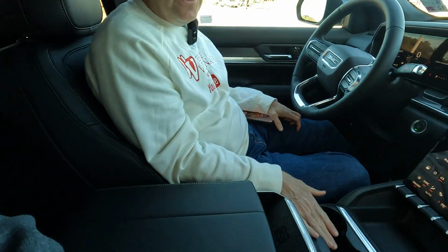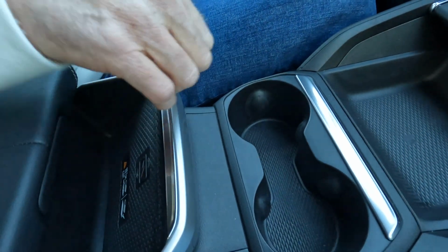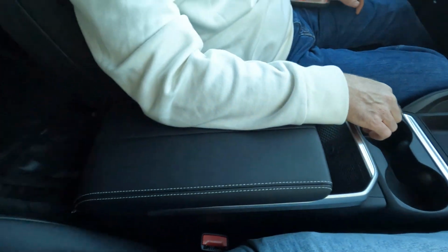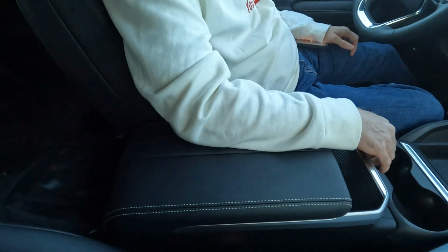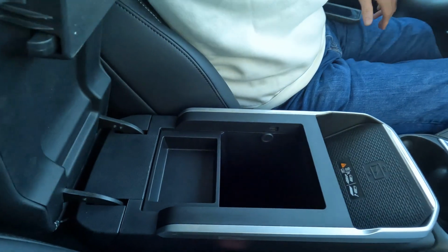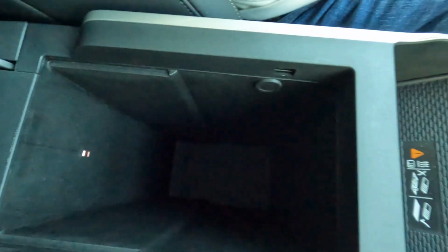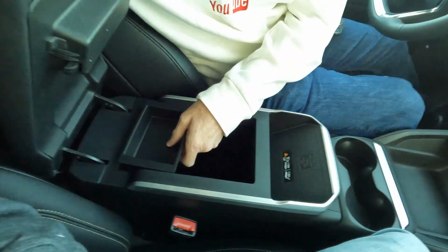And your cup holders are going to be right there. And then we'll have our center console, kind of a multitasker because the lid is also the armrest for the driver and the passenger. We're going to look inside there real fast. Now this section is removable if you want to use that or just take it out. You can do whatever you want to as far as that goes. Plenty of room within that area.